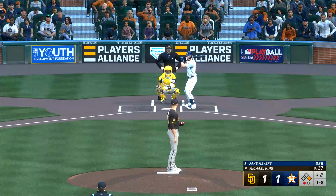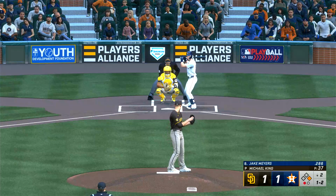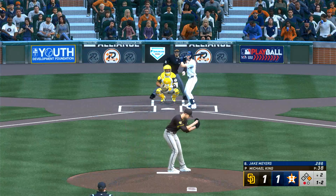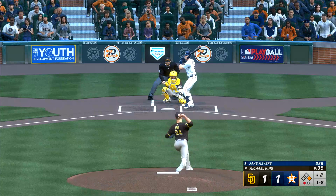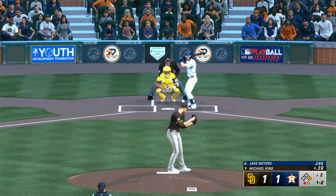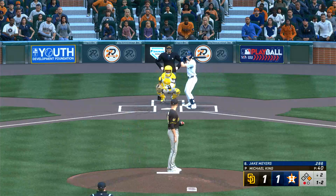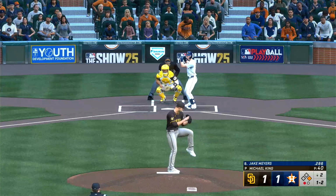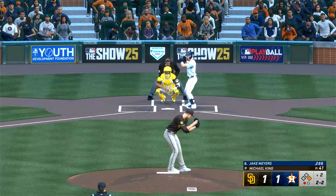And that's off the inside edge. Now 1-2. Keeps the at-bat going with a foul ball. Fouls it off, still 1-2. And that one is inside. Good battle here. About to be the 8th pitch of the at-bat.